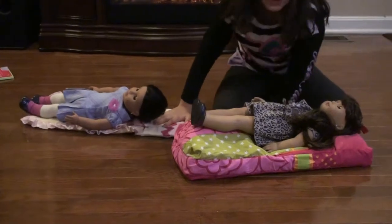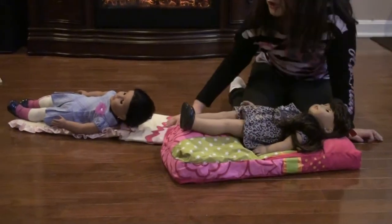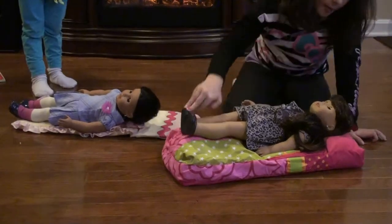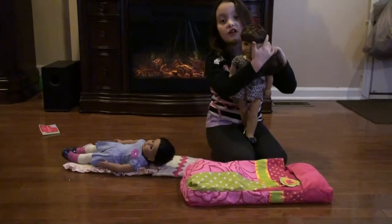Tell us in the comment section, which bed do you like more? This is the actual American Girl bed, and this is just a bed that we had a long time. It's a cupcake one, but it's not the real one. It's the one real American Girl. We were trying to look for a bed for Josephina.